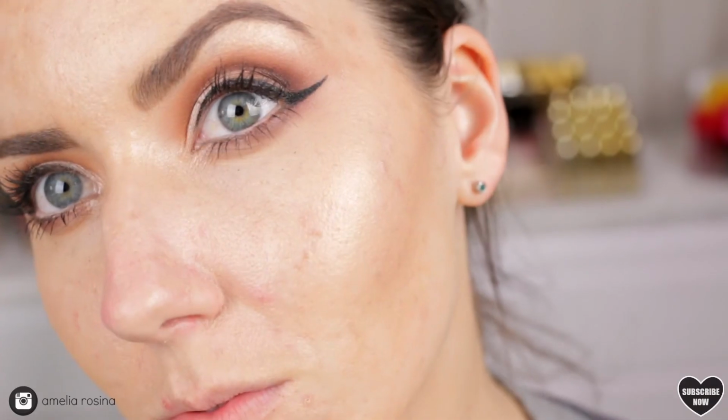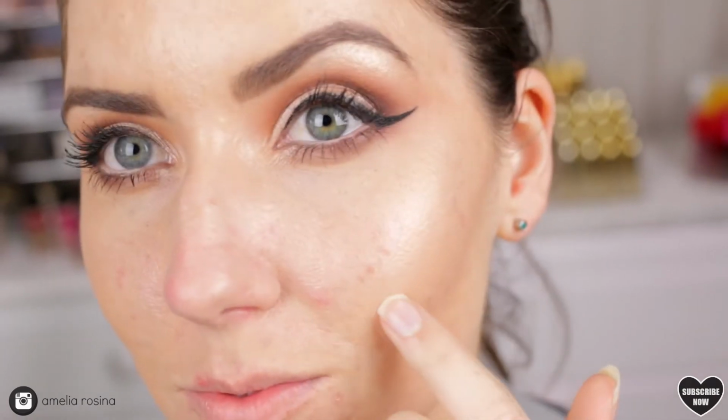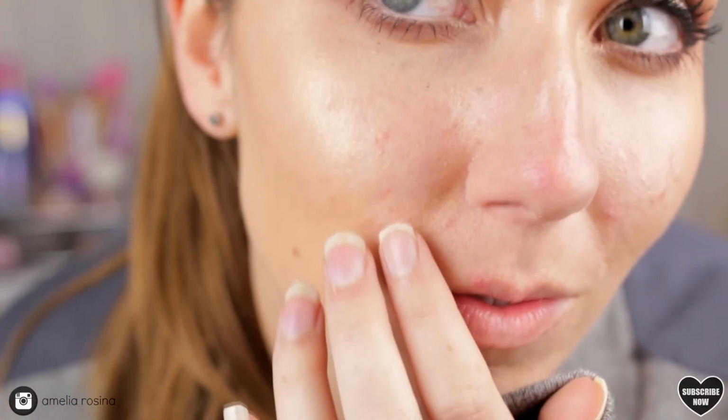It did such a great job. To make it last longer, I will be setting it with powder throughout the day. I will be repurchasing this, and I do recommend you guys at least try it out. It is a great foundation. If you have oily skin, this is a definite yes. If you have dry skin, maybe use a really illuminating primer underneath, because I do feel if you did have dry skin, it would stick to those areas. This foundation lasted so long on my face compared to many other foundations that I do have, which wear off within 5 hours. So this was a really good surprise.